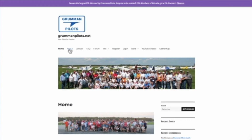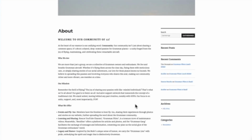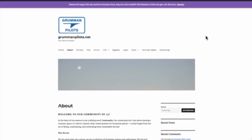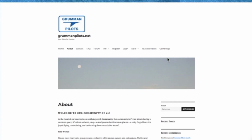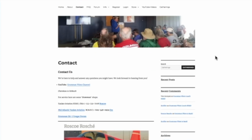Then we have an about page, tells you a little bit about who we are, especially when you click on the button to actually get it. But the rotating headers you see in the pictures change, and it just tells you a little about who we are, what our mission is, and everything else. Then we also have that banner across the top warning you about the Grumman Pilots Association website being hosted by Grumman Parts. They are both to be avoided, ladies and gentlemen.